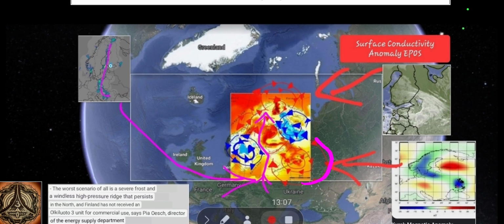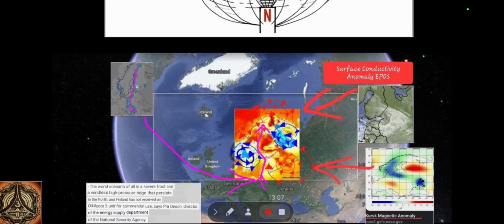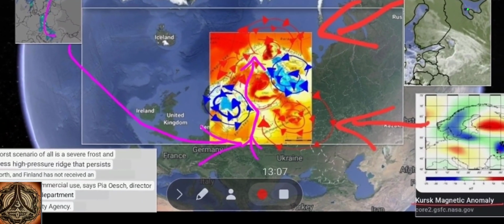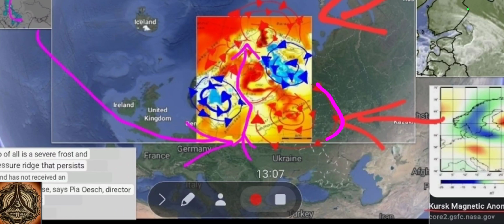So the weather system is spinning in this direction, even though the magnetic field of this region spins into the opposite. And in a way, I think this could probably make sense. And this map is related to weather, so this is how I found that. Because high pressure systems go like that, and low pressure systems go in the other way. So they are attracted by these opposite charged regions in the ground.